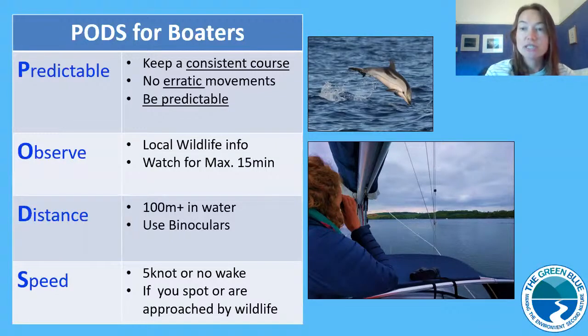Speed. Slow down. As soon as you see wildlife in the distance, as soon as wildlife approaches you, slow down. You say 5 knots or no wake, or put your boat into neutral and stop completely if you can. This means that the animals have time to maneuver around you, and you also have time to think as well. Actually, this is probably the first thing you should do if you spot wildlife, because it makes you slow down and then you can think of PODS. So remember, PODS.